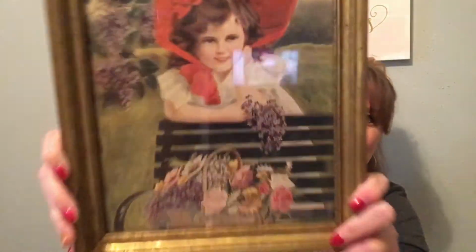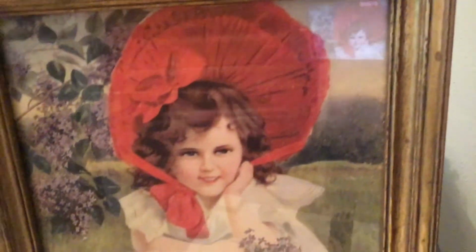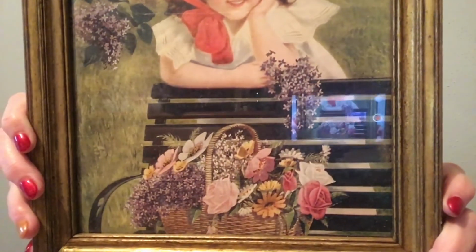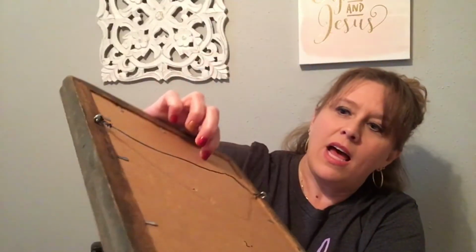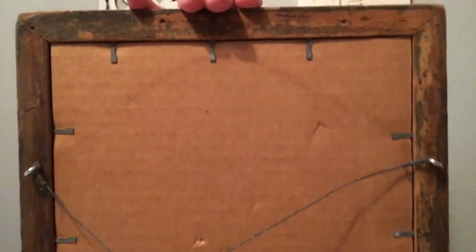Last thing that I got was a cute little picture. Look at this sassy little girl with her big red bonnet. She's cute, getting her picture made. This was $2 with 50% off, so I paid $1 for this. It is older. We can tell by the fact that it's not super, super old, and that's because they used cardboard as the backing, but someone could have replaced the backing. I don't know anything about the picture, and I do not see any name or anything on the picture, but I just thought she was cute.